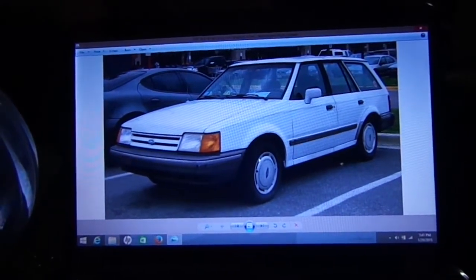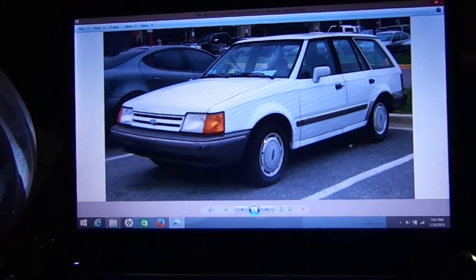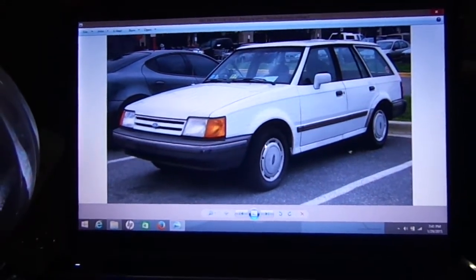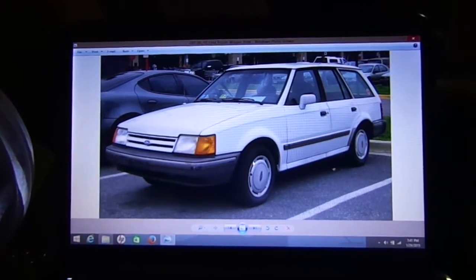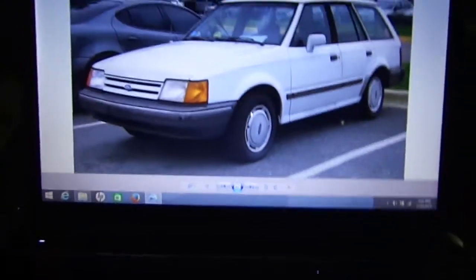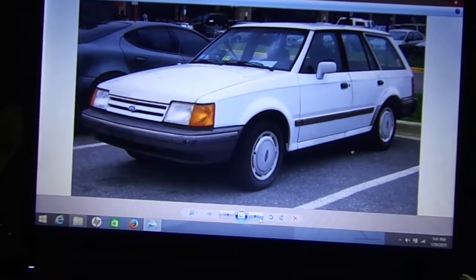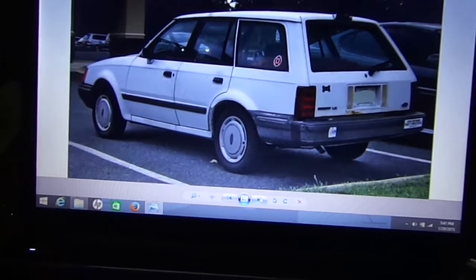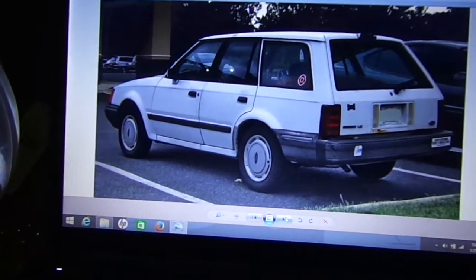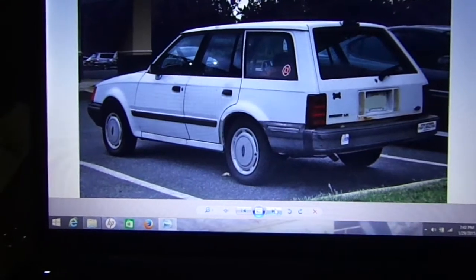Well, not really my car, and this isn't the actual picture of the one I'm talking about, but this here is a 1988 Ford Escort wagon, and the reason I include this is it was actually the car I learned how to drive in. I just found that picture off the internet. And of course there's the rear shot of it. But my mom and dad's Escort wagon was a lot like this. Took my road test in it and everything.